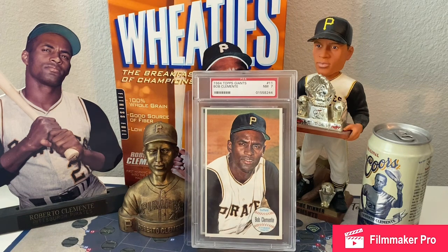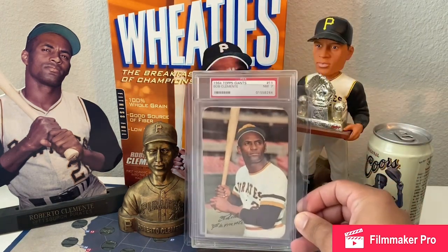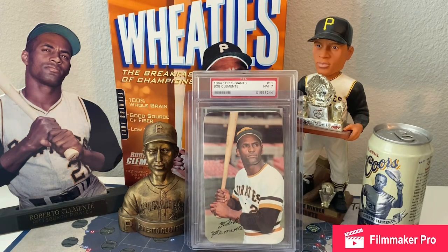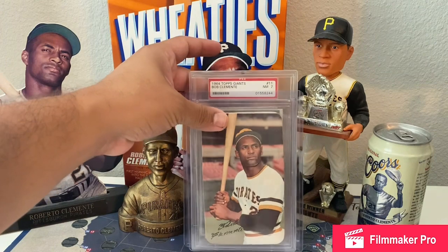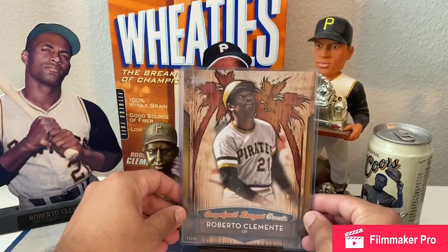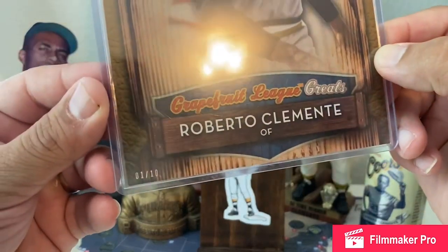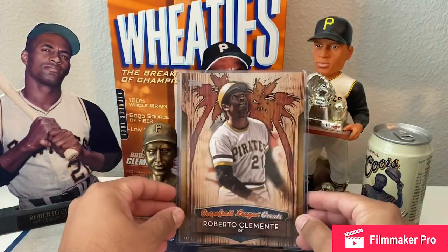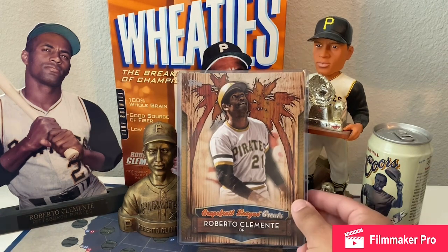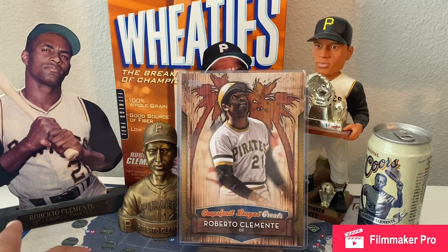Here is the 71 Topps Super. I am looking for the 70 or the 69. And this I got from my boy Throwback King, Albert. And this is number 10, which is super sick. And this just goes into my vintage, my modern, ultra modern type collecting for Roberto Clemente.